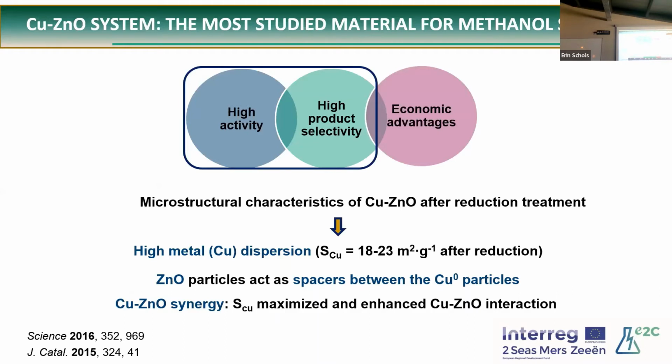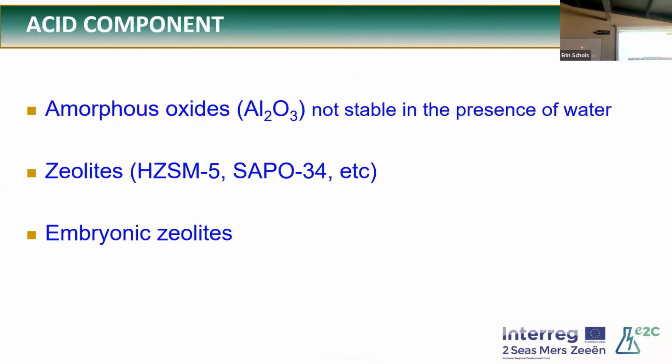What is important is the microstructure: metallic copper and zinc oxide. We can also obtain relatively high copper dispersion in the catalyst. The surface area of metallic copper should be 18-23 square meters per gram. And zinc oxide particles interact with metallic copper. It's very important, I will show you, and they provide the synergy. So if you want a good catalyst, we should have copper and zinc oxide in interaction with each other.